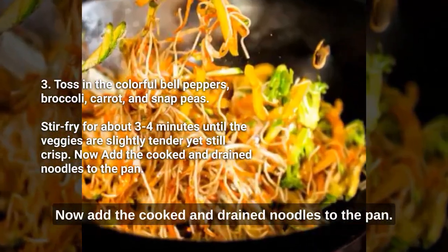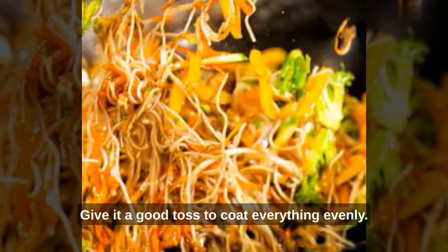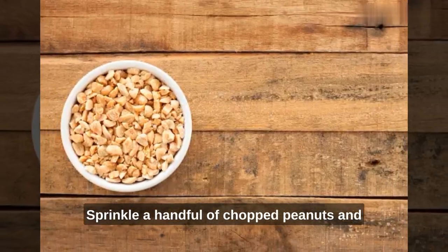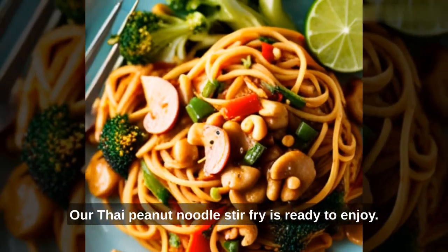Now add the cooked and drained noodles to the pan. Pour that Thai peanut sauce all over the noodles and veggies. Give it a good toss to coat everything evenly. Sprinkle a handful of chopped peanuts and fresh cilantro leaves for a delightful crunch. And there you have it, our Thai peanut noodle stir-fry is ready to enjoy.